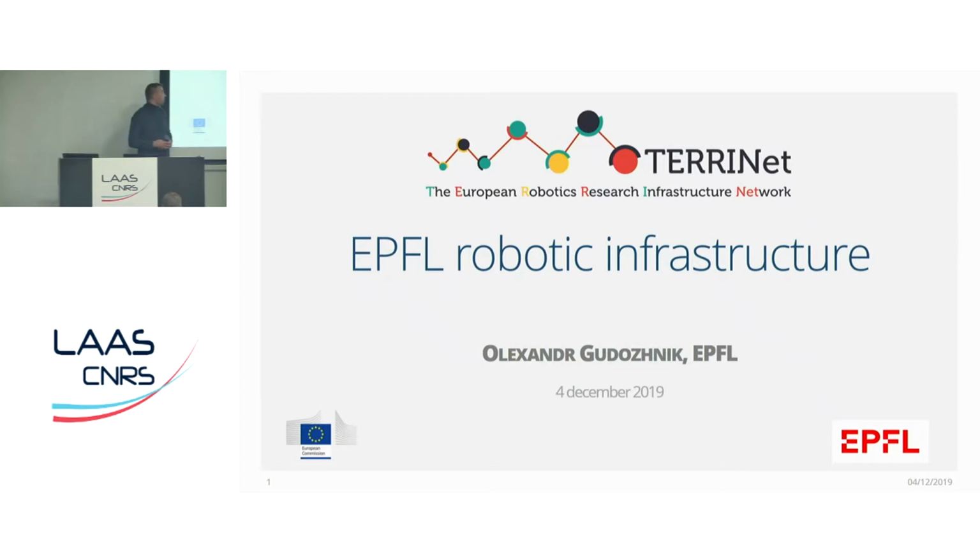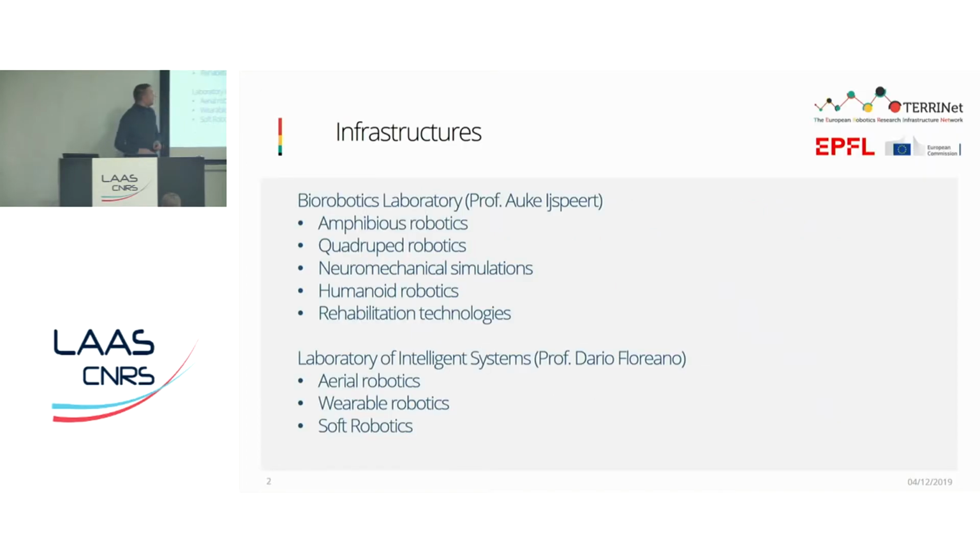I work at EPFL. There are two labs that participate in the consortium in TERRINet. The Biorobotics Laboratory, headed by Auke Ijspeert, does quite various topics in robotics: amphibious robotics, quadruped robotics, neuromechanical simulations, some humanoids, although that is being kind of abandoned, and rehabilitation technologies lately. Another is the Laboratory of Intelligent Systems, led by Professor Dario Floreano. We do quite some drones, aerial robotics, wearable robotics with haptic feedback, and soft robotics, tensegrity structures, for example.